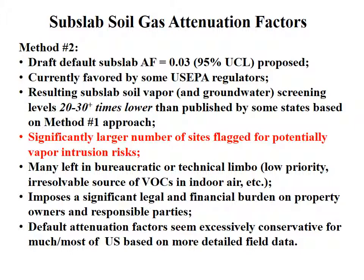Many of these sites are left in bureaucratic or technical limbo because they're considered low risk or low priority, and whether or not vapor intrusion is actually impacting indoor air is typically irresolvable due to very low levels of the same VOCs detected in indoor air that could be within natural or indoor source background concentrations. So what ends up happening is this imposes a significant legal and financial burden on property owners and responsible parties. And just from studies where we looked at more detailed subslab soil gas and indoor air data, the default attenuation factors used based on the 95th percentile upper confidence level at 0.03 seemed excessively conservative for much or most of the U.S.